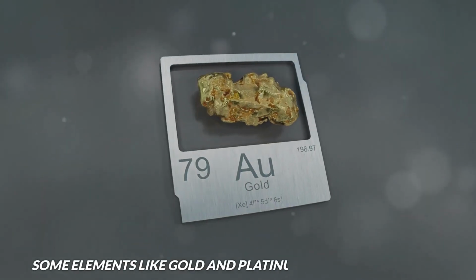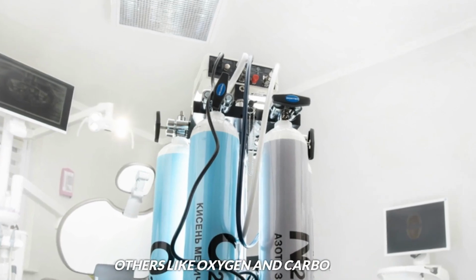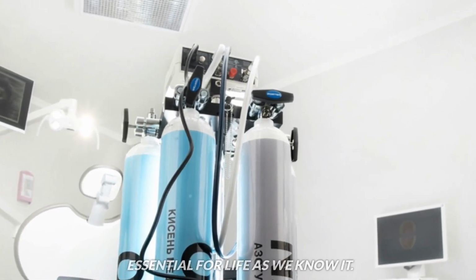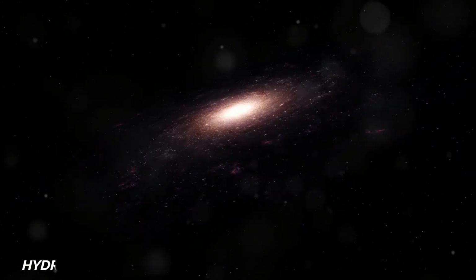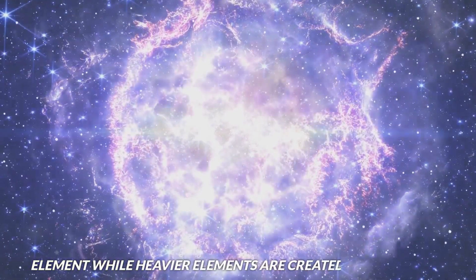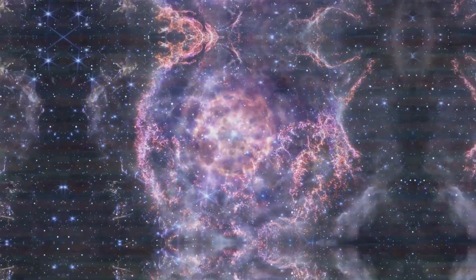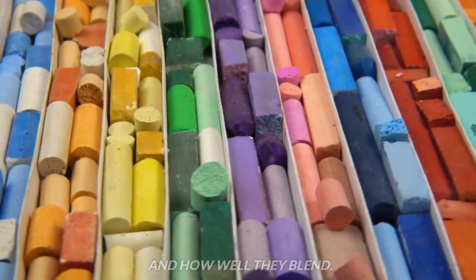Some elements, like gold and platinum, are prized for their beauty and rarity. Others, like oxygen and carbon, are essential for life as we know it. The distribution of elements in the universe is far from uniform. Hydrogen forged in the Big Bang remains the most abundant element, while heavier elements are created in the nuclear furnaces of stars. Imagine sorting a box of crayons based on their color, texture, and how well they blend.